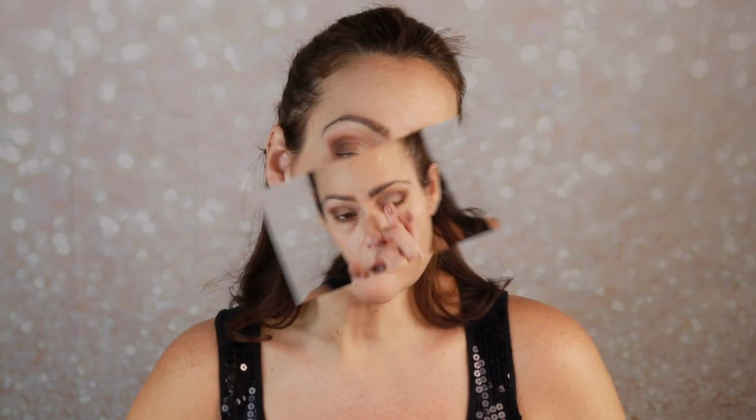I like the green one a lot. I think it's called Hot Jalapeno. And then I'll take a little bit of that mid-tone shade and just go over that edge. So you can see that's got a very soft shimmer to it. And then if you're like me, you want more.